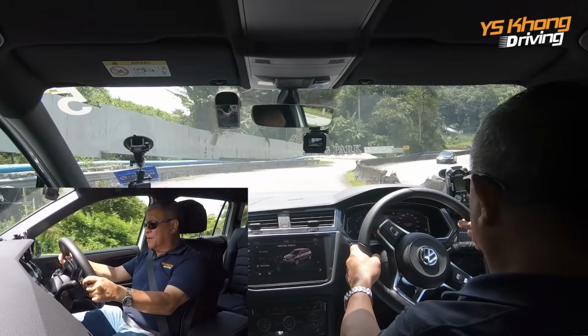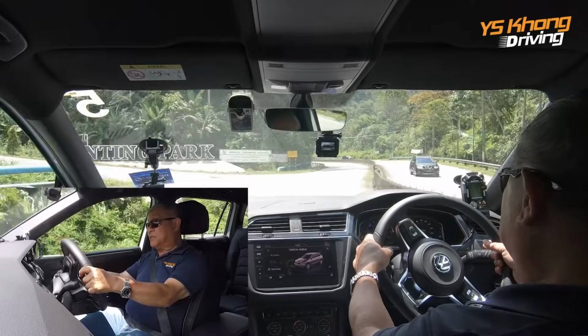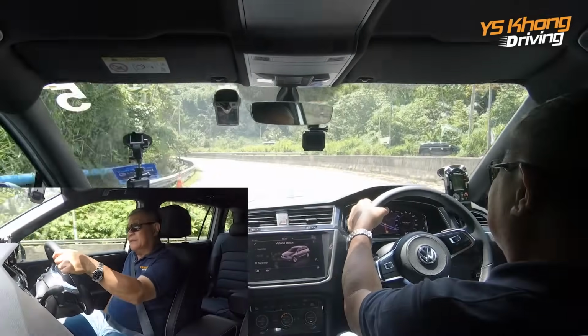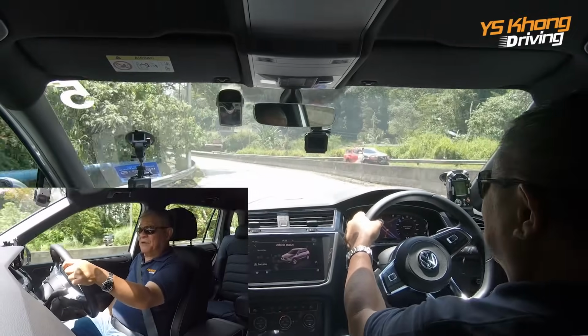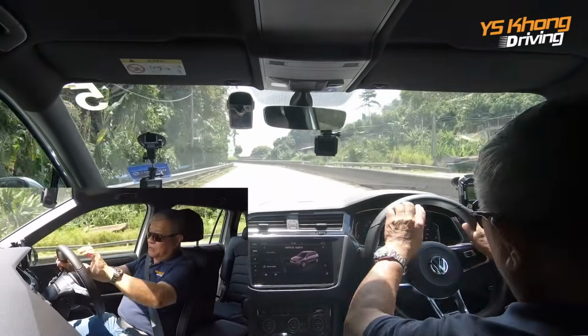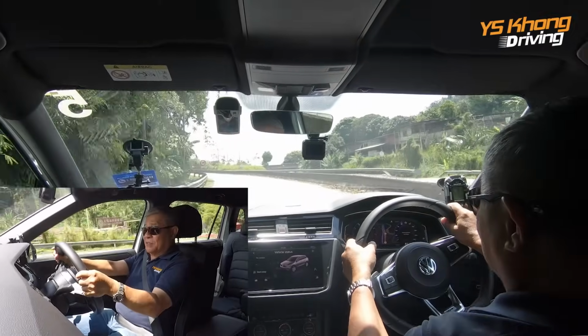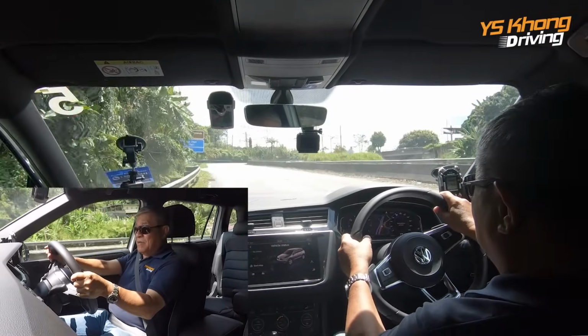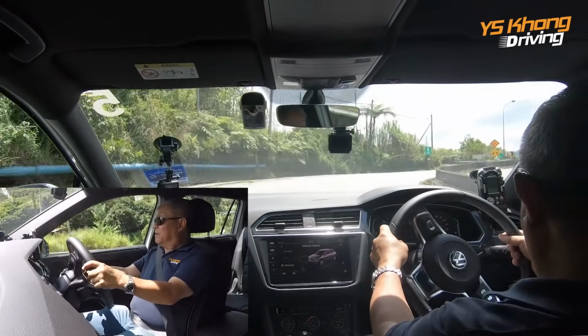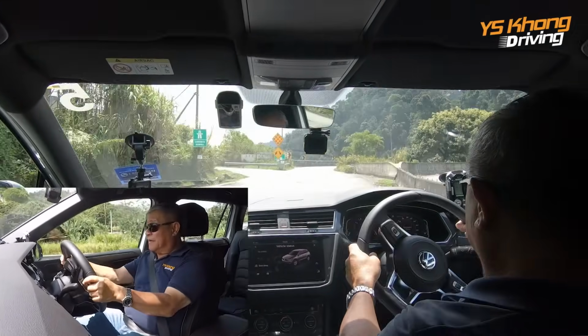So we don't have much time today to do walk-arounds and all that. We've done that, but basically what we're going to do is check this out on the hill climb, and it's 2:30 in the afternoon, so traffic might be heavy, but we'll still get a chance to see how this Tiguan Allspace fares.